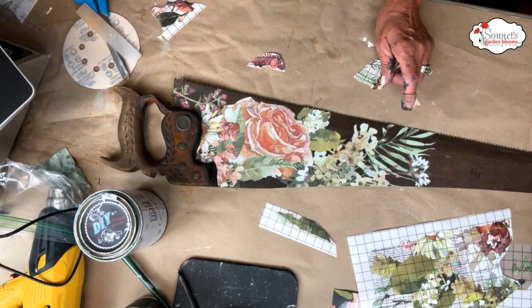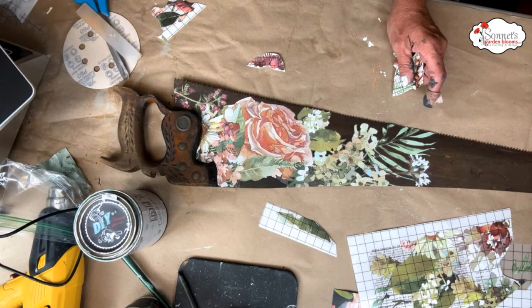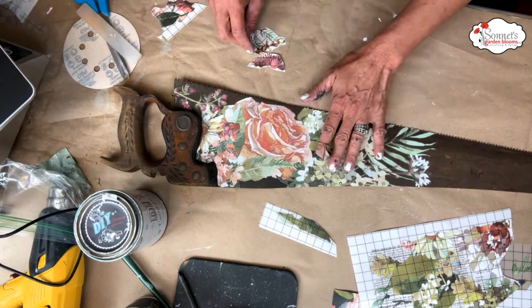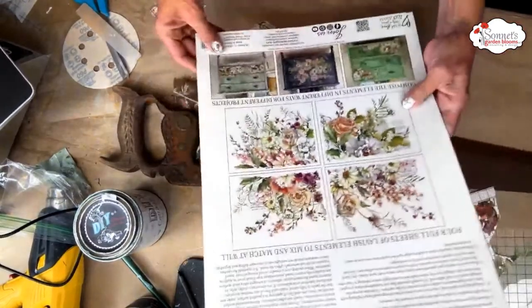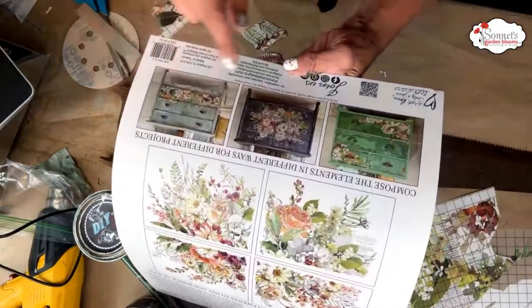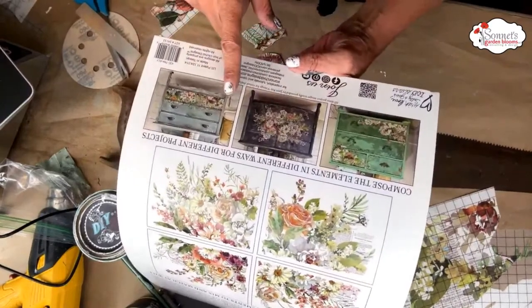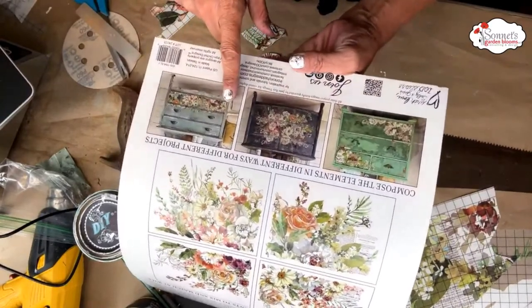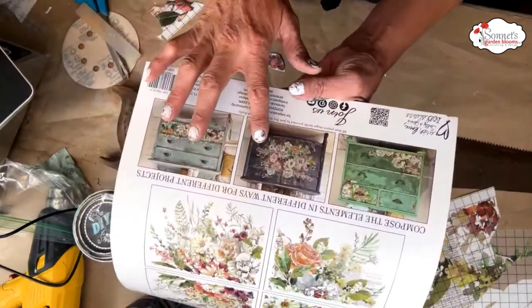Let's see here. Is that the Alyssa? Yes, it is. I plan to put the whole thing on the front of a dresser. Awesome. Yes, I think this would be beautiful on the front of a dresser. And actually, okay, can you hear all? All three of these projects were done by Jamie Ray Vintage. And this is on the front of a dresser. And I think it's absolutely gorgeous.